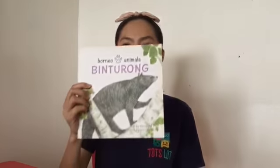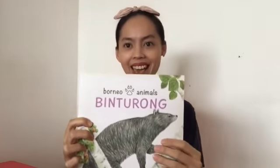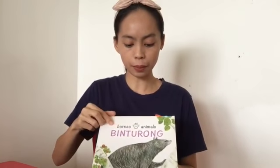Okay, children. Today, teacher Elmi is going to tell you a story about the Binturong and the Slow Loris. Which one should we start first, children? The Binturong? Okay. So this is a Binturong.